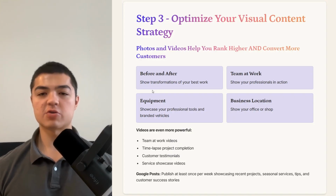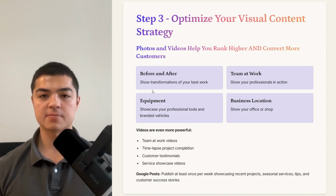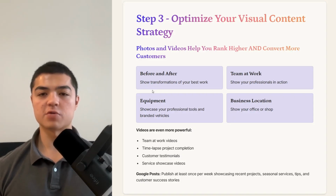Before and after photos are especially powerful for landscaping companies because these show potential customers the transformation you can create and help them visualize what you could do for their property. And make sure your before and after photos are taken from the same angle and show the difference your work makes. Videos are even more powerful than photos for engagement.